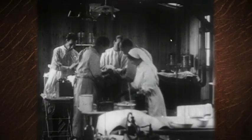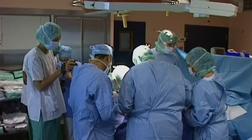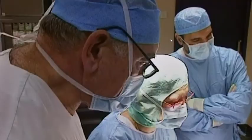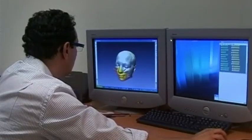At number 8 in our top 10 inventions is a pioneering medical advance, facial reconstructive surgery, better known as plastic surgery.